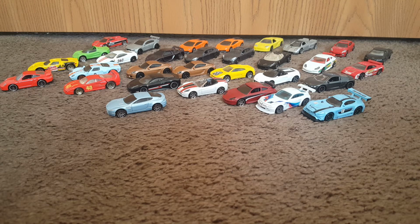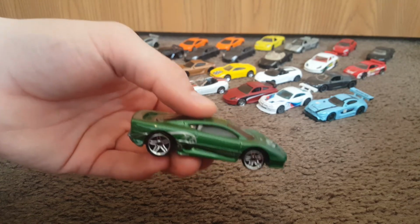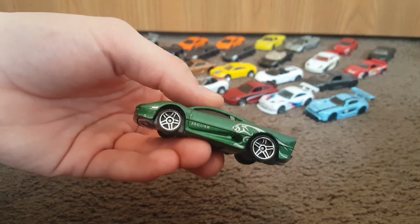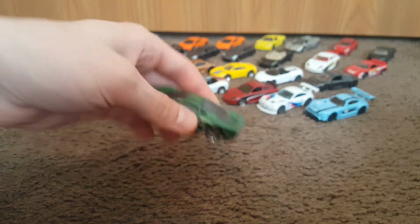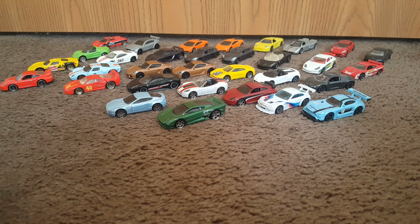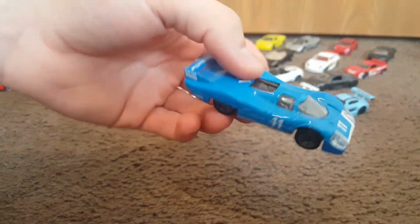Here's a 5-pack Jaguar XJ220. Remember getting this one. Should be a few XJ220s in here. Oh, there should be a few of these too. Here's the Porsche 917 LH in the blue.